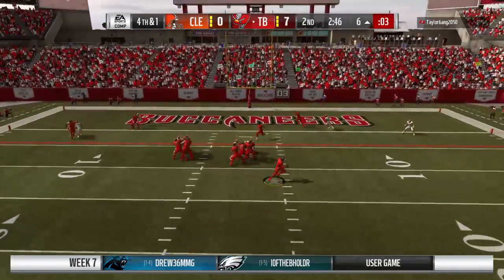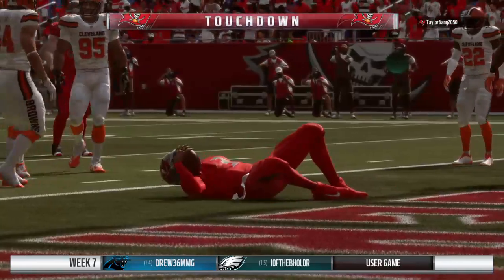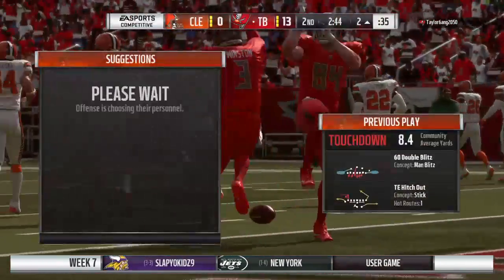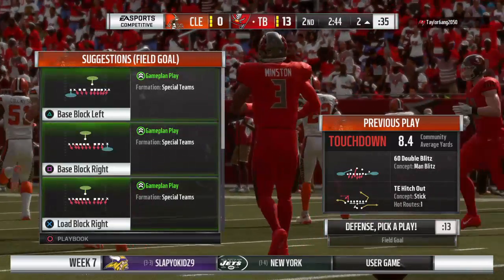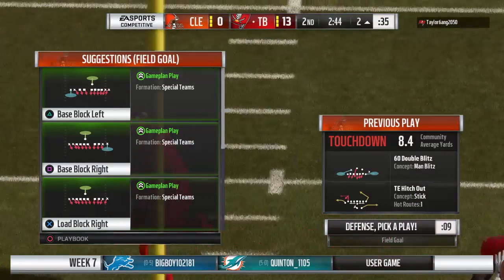4th down. Winston. Flushed out right. And he will score. Touchdown, Tampa Bay. Jameis Winston, his 11th touchdown of the year. And the Buccaneers here finding a way to stretch their lead.